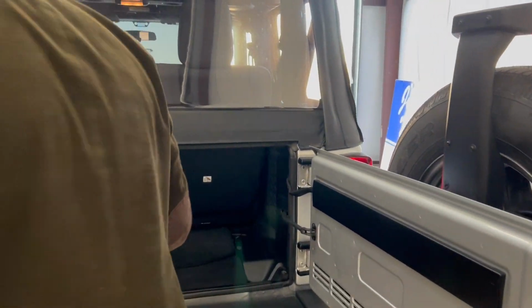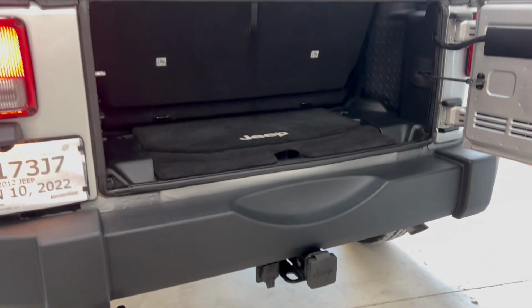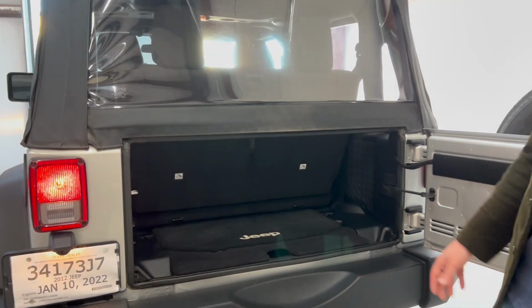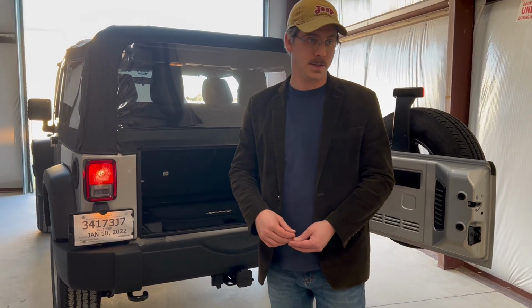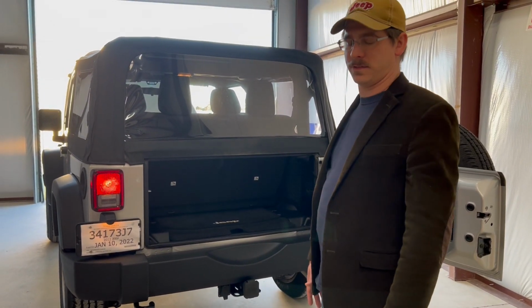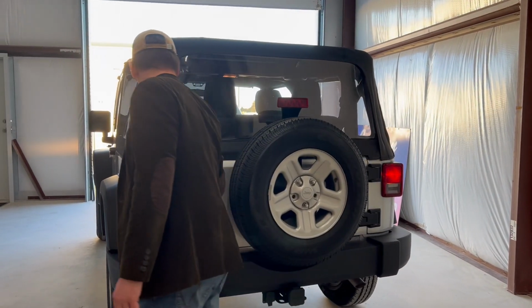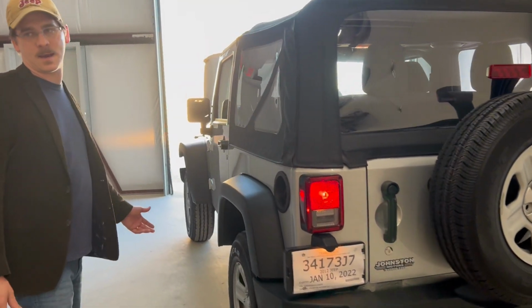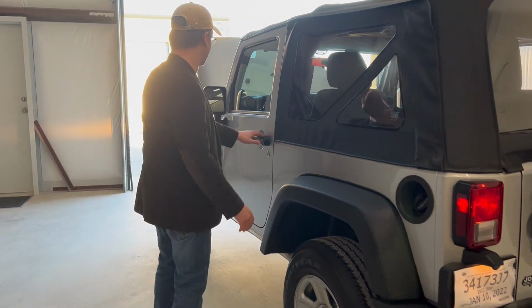It does have a tow package on it, which is nice. These don't tow a lot, but I particularly like them because I think they make really good recovery points if you're doing off-road. You can pull small stuff with them too, like a jet ski or a camper trailer. And when I say camper trailer, I mean like a small trailer. Let me start it up so you can hear it.